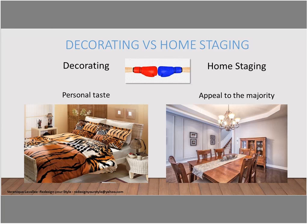So decorating is basically your personal taste. If you hire a designer to come to your house and you say, I want to decorate my home, the designer is going to ask you, what are your personal tastes? So if you say, I like lime green walls with leopard print furniture, well, that's what the designer is going to do, right? Whereas home staging needs to appeal to the majority of buyers. So it has nothing to do with what you like. It has everything to do with what the majority of buyers will like.